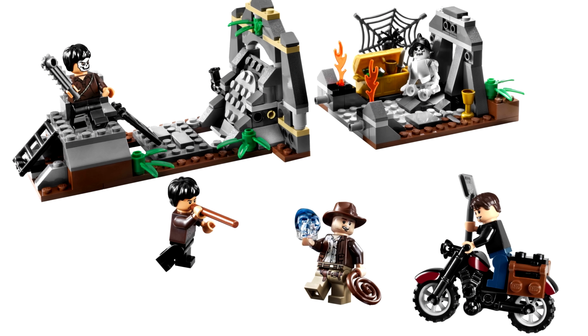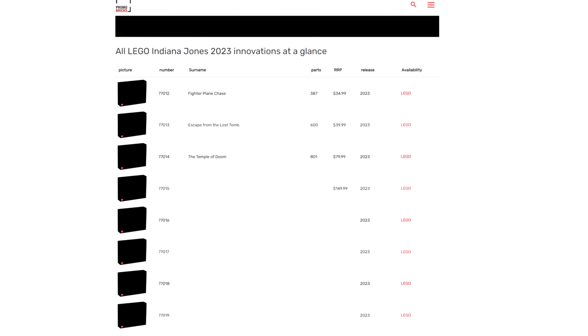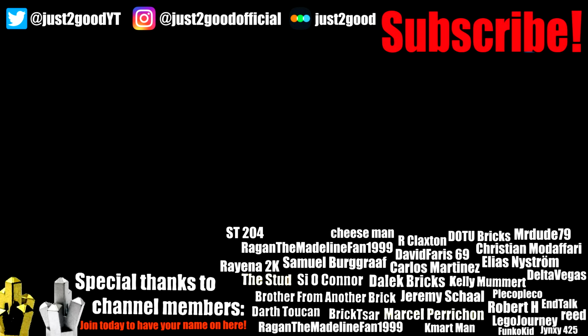But let me know in the comments, what do you guys think of the return of Indiana Jones? These 3 set descriptions, which is your favorite? My favorite, well, are the 2 tomb sets, but we got the tomb and the temple. The fighter plane is going to be interesting to see how they interpret that at such a smaller price.